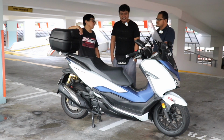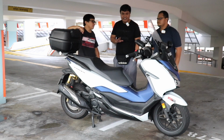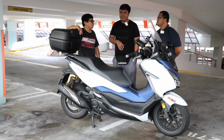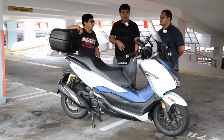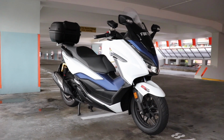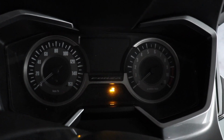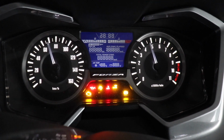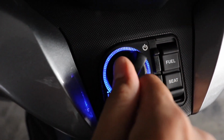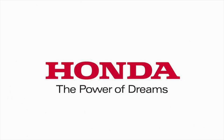For riders who want a smooth ride, reliable. Actually, reliable, I cannot say on my part also because I just rode it for 2 months. But so far, it's quite promising. Never fail on me even once. Starting in the morning, no issue. But it's a new bike anyway. But it's Honda, so. The power of dreams.